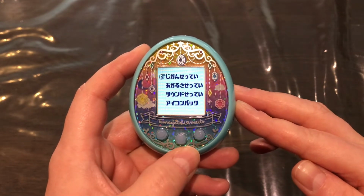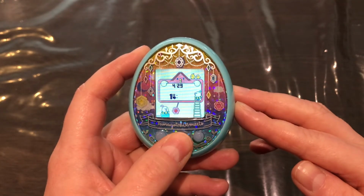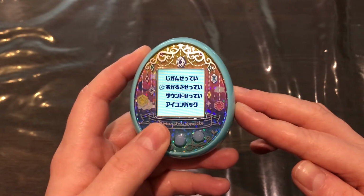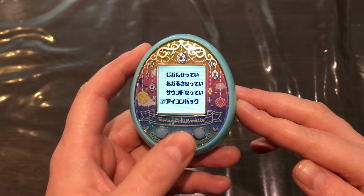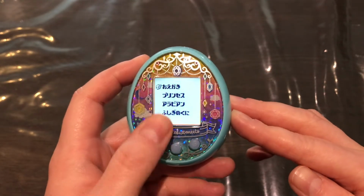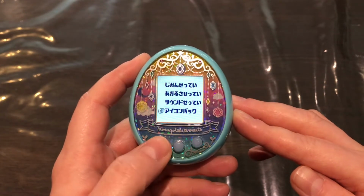Then we have settings, and the first one is time and date, which you can change. Then we have screen brightness, and then sound on and off. And lastly, we have the icon banners, or the backgrounds for the icons. These become available as you unlock the different locations.